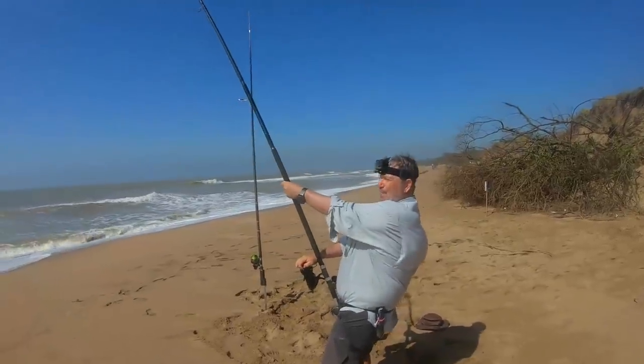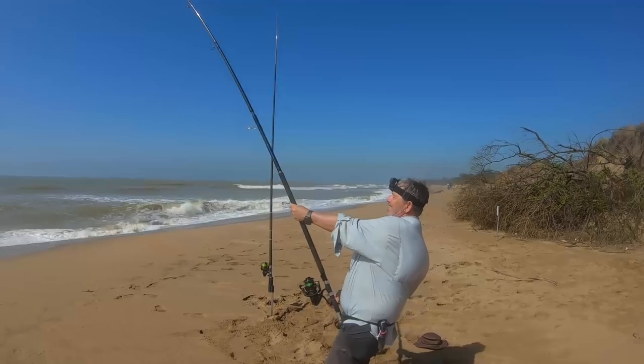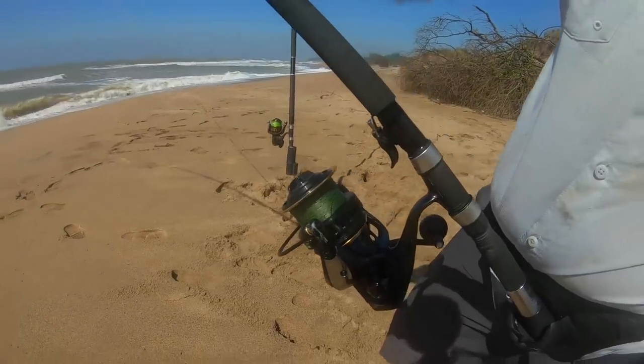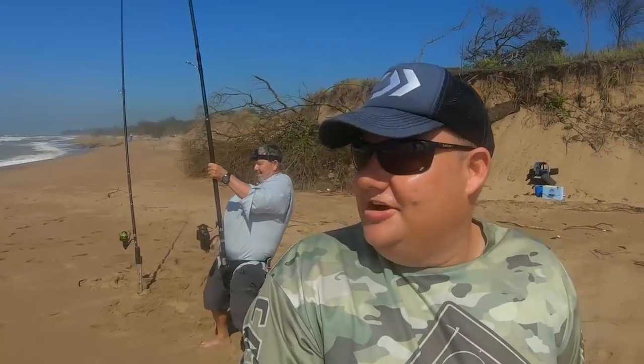Shows what a nice fresh bait can do, eh? Brett's sweating bullets there. That fish is taking a lot of line. It's turned and buggered off again. He got back about 100 meters. The fish took 200. It's going to be a tug of war for a while.